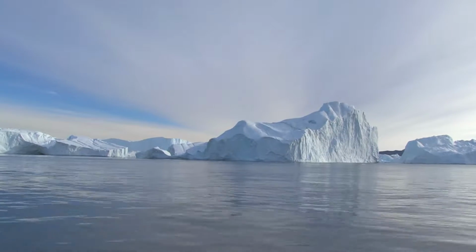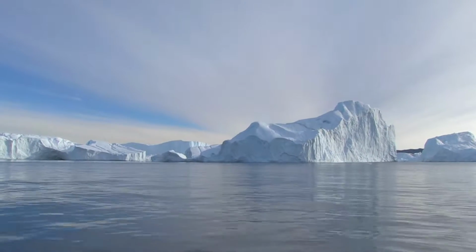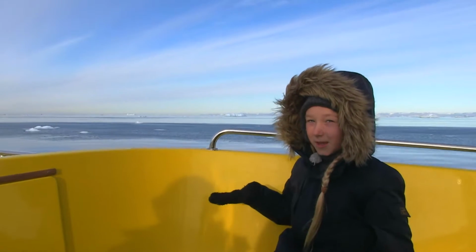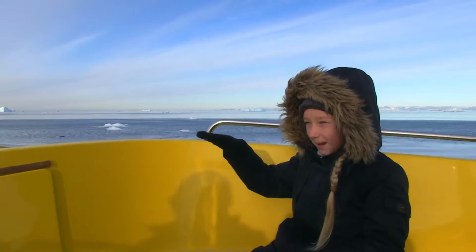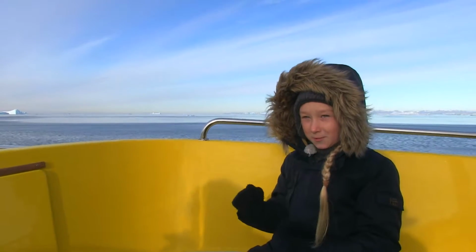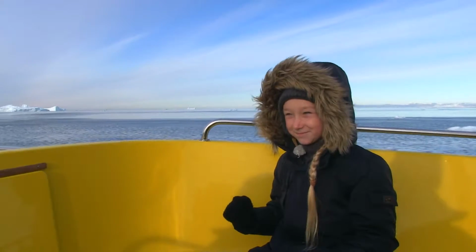Now, let's focus on the surface of the water. We are lucky. The sea is very calm today, and the weather is good. We need to look for things in the distance, especially near the icebergs. Do you think we will see any spots?